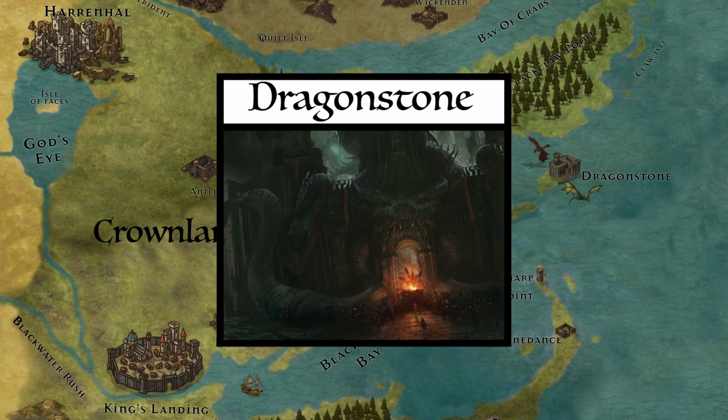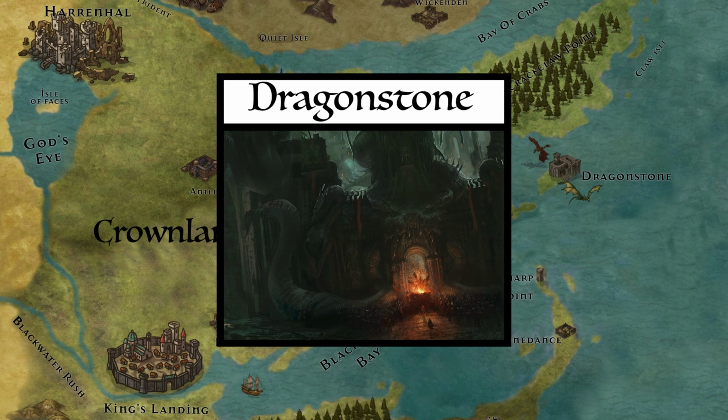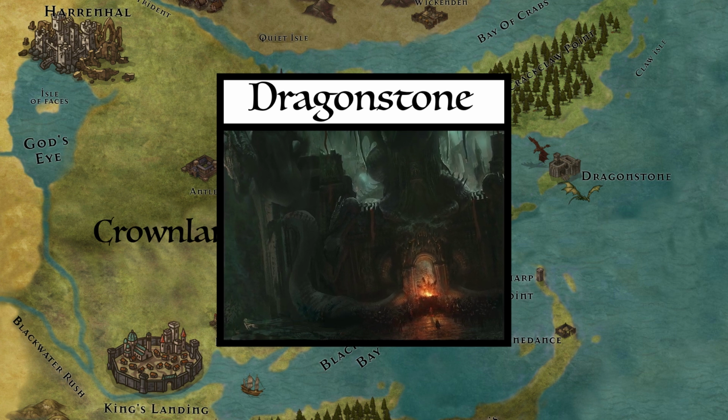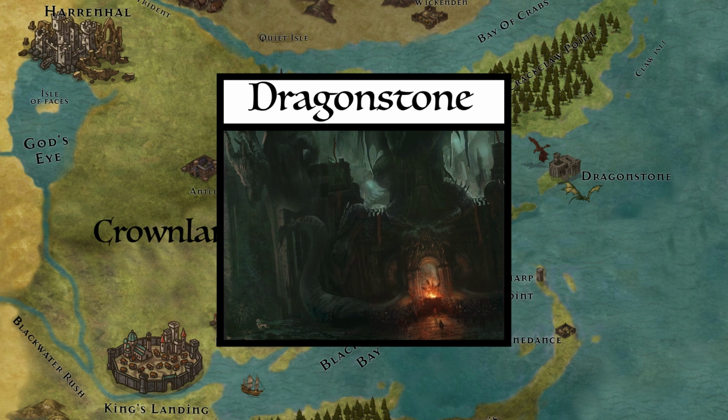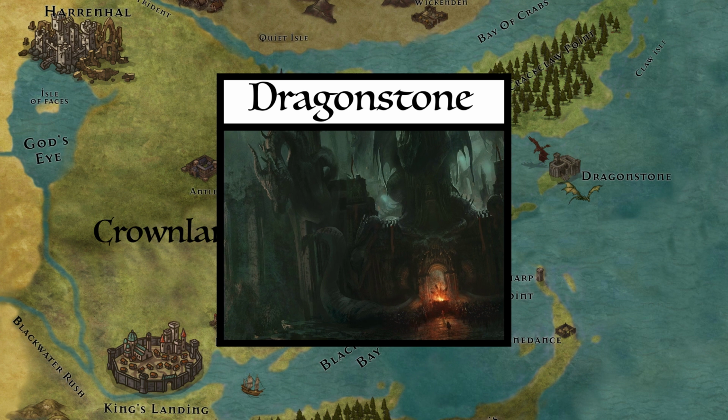But the thing is, for the purpose of this video, the look and feel of Dragonstone are very minor and in truth don't matter that much. What does matter, however, is how they portray and establish Dragonstone in the show, and how these differences from the book could have an impact on Season 2, however minor.